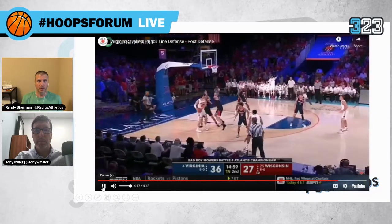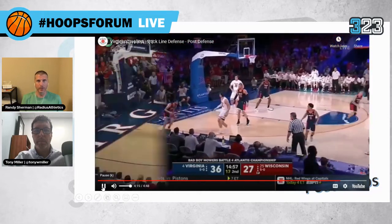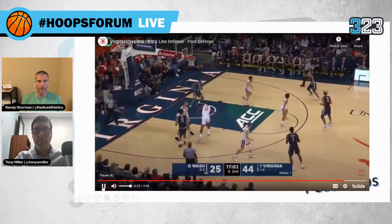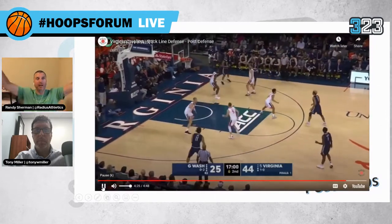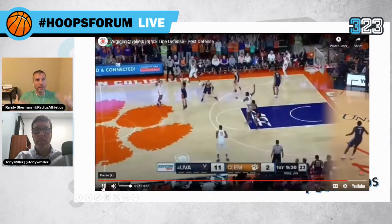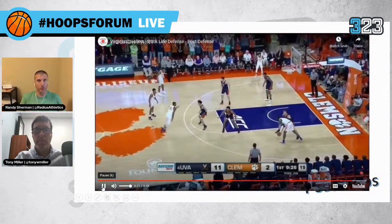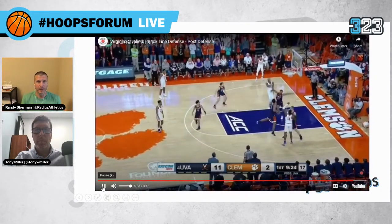And here's Wisconsin. They always have a good big, so you know that the double team plan was in there. And now both guys kind of show that wall on wheels technique of big X, thumbs and ears, using your torso to close down that space.